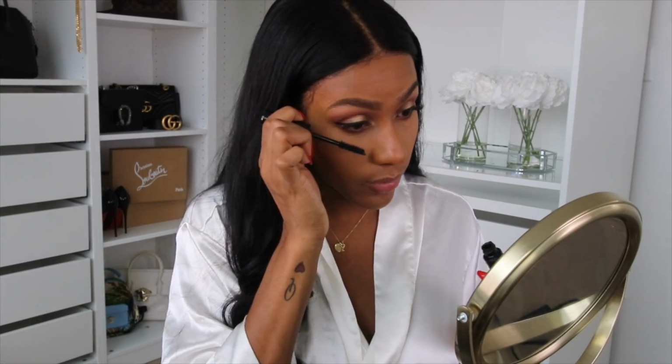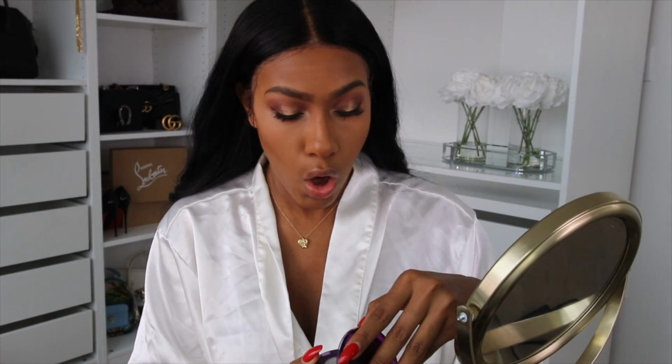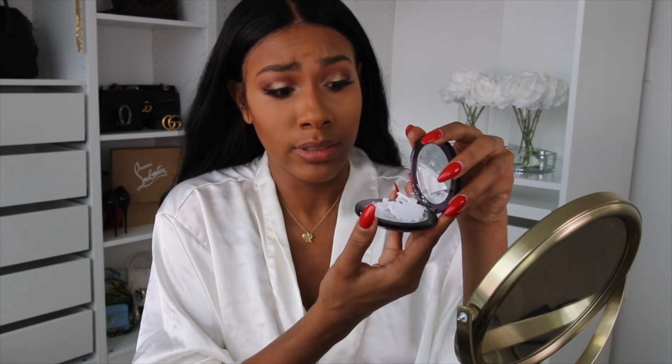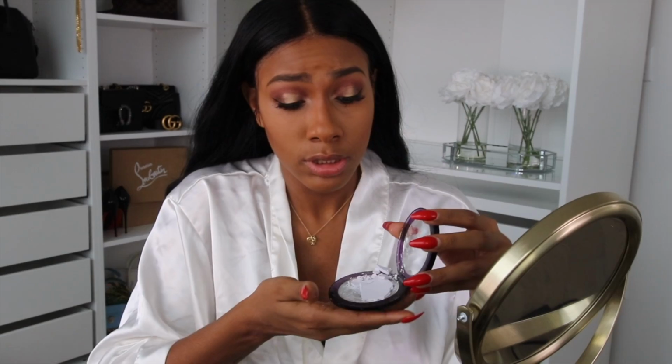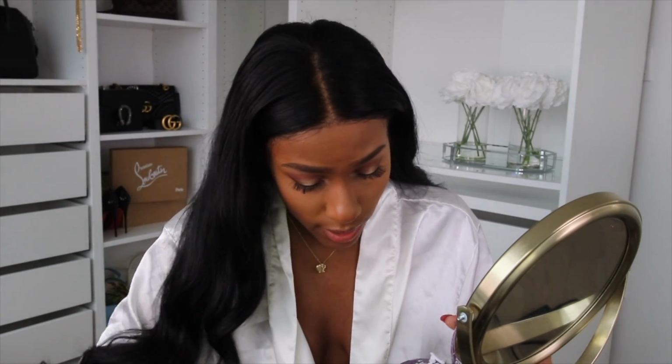I'm going to do some mascara. Actually, I may not need to do lashes. That's what I love about individuals. Put on some black liner on my waterline. I'm gonna go back and touch up all of my makeup and put, oh my God, look what just happened. Fell all on the floor.